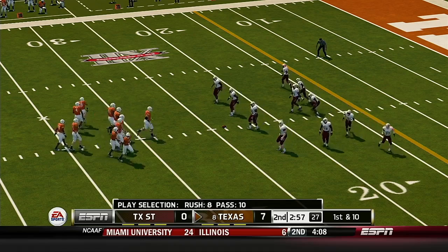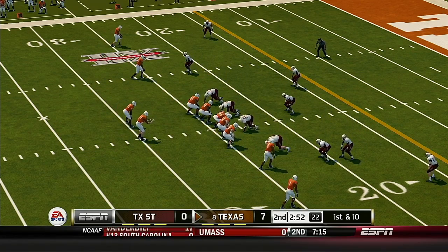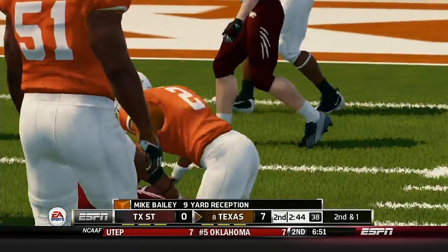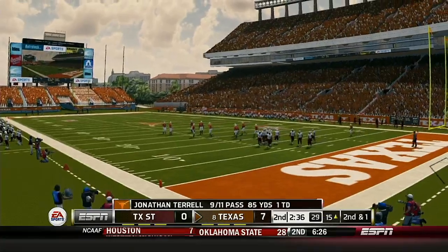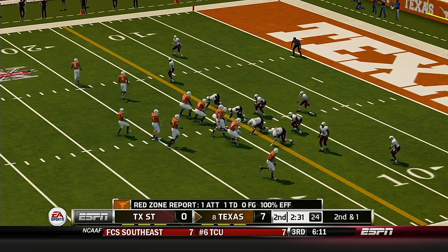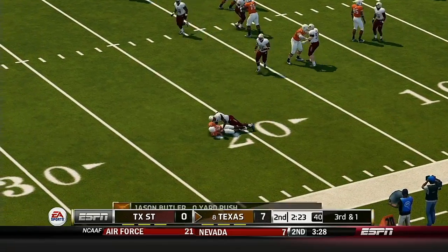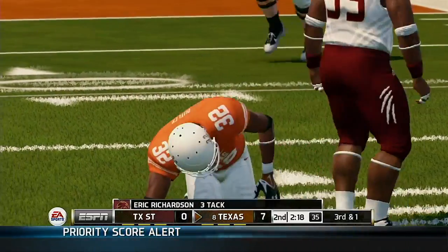First and 10, ball on the 24. Throws complete, he's got room to work. They'll bring him down at the 15-yard line. Texas up 7 points. He gets out to about the 15-yard line. No gain on the play. That'll make it 3rd and 10.